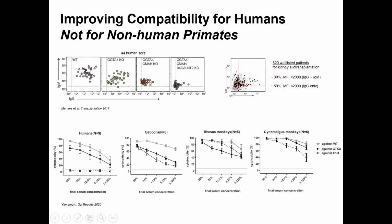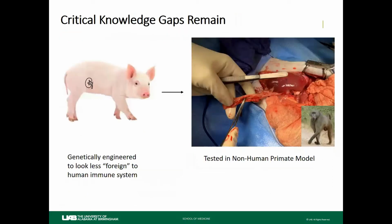But what's interesting is you never get great compatibility with the non-human primate model, whether you're talking about baboons, rhesus monkeys, or other types of monkeys. So it suggests that the non-human primate model, for all intents and purposes, is a model of incompatible transplantation. That tells you how difficult this has been to study in the lab. So how do we get the remaining pieces of information when we have an imperfect model? Is there another model that we could potentially use? And there are critical knowledge gaps. Certainly the pig has been genetically engineered to look less foreign to the human immune system.